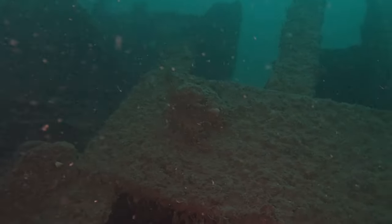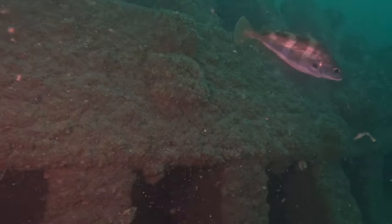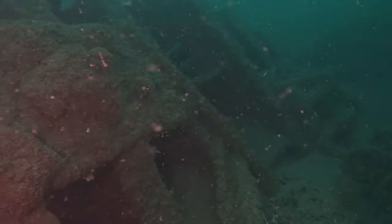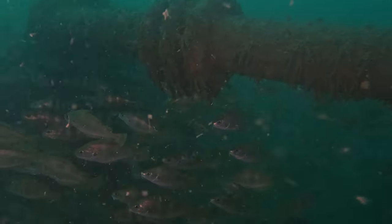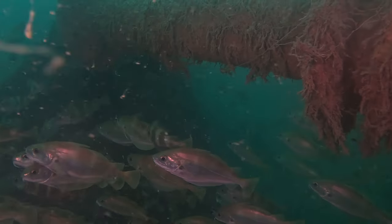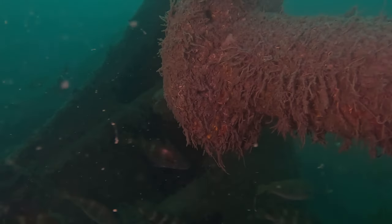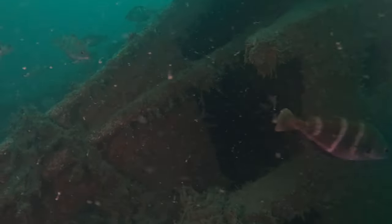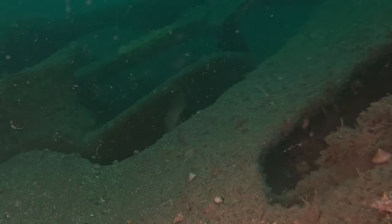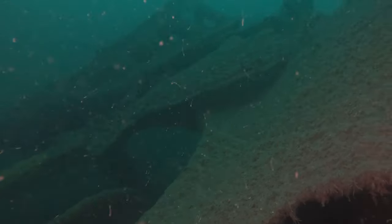Just turning around, look behind me now, so I think that's the keel and all the ribs of the ship. And now we're looking back down towards the stern. Back over to the prop shaft, so it points the way. Yeah, and we make our way down to the stern. I mean, this engine and boiler and everything, it was situated more towards the stern of the ship.